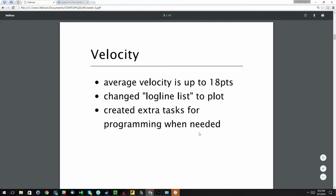I also created extra tasks for programming. So that's another thing, recognizing where a task is a little bit too broad. Once you get to it, it's too broad and you have to break it up into several more tasks. That's totally fair game, and I think that's the best way to approach it. If you have a big task and you realize it's a big task, add more tasks, and so it's a little bit more accurate.